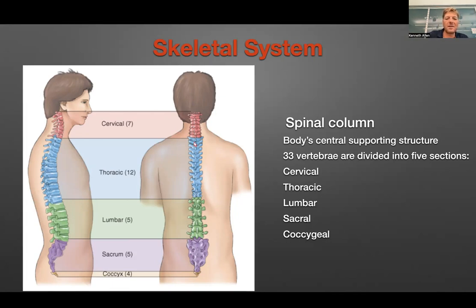Okay. But typically 12 thoracic, 5 lumbar, 5 sacral, 4 coccygeal, or 4 tailbone pieces. The sacrum, all 5 vertebrae in a normal human, are fused together down the back, attached to the backside of the hips. And the coccyx is what we would call a vestigial organ. It's a leftover bit of bone from our ancestors that had tails, I guess, is the most modern thinking on the subject.